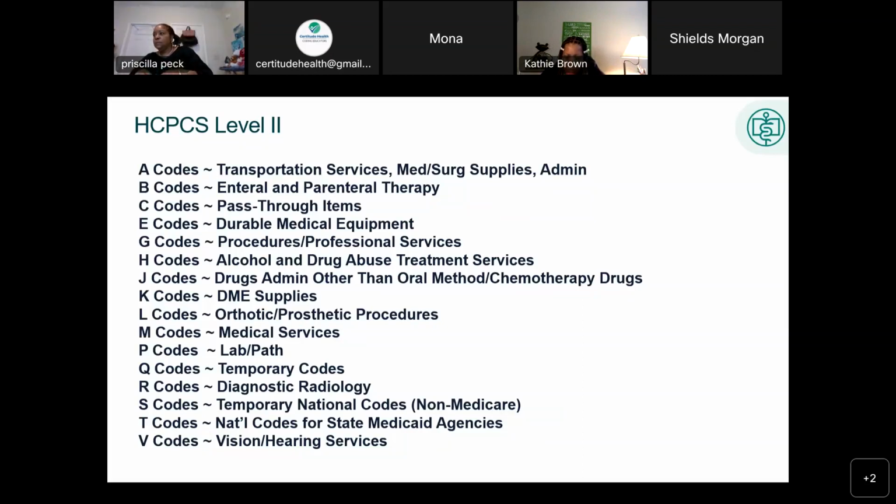E0111, which if you look at the slide, anything that starts with the letter E corresponds to durable medical equipment. But that would be because the description in the book says forearm crutches for each. We would only use that if the patient was given a left or a right. Now, if they were given both crutches, a pair of forearm crutches, the ones that go around your wrist, then we would use the code E0110. Any questions on that concept?